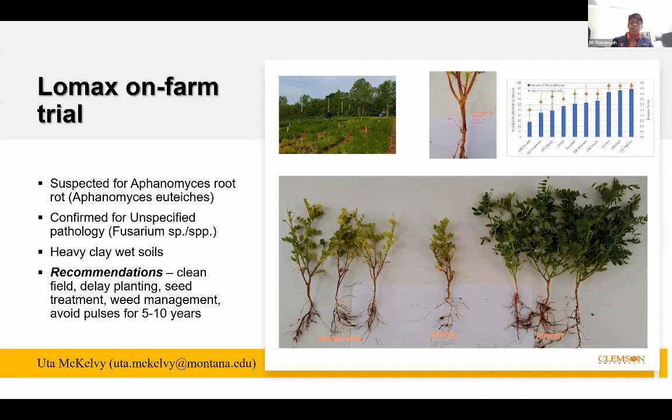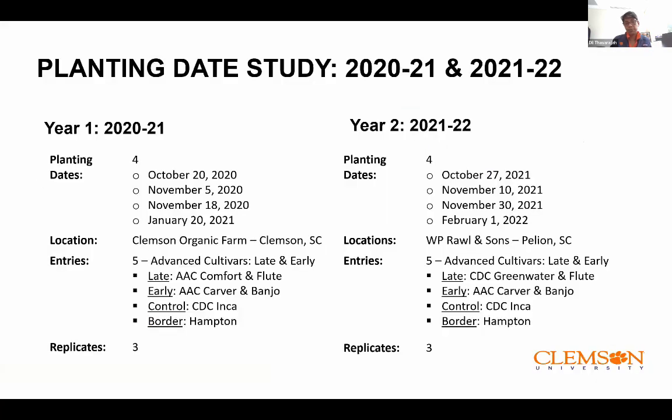And then for the seed treatment, we have to find a USDA certified seed treatment to control the root rot, as well as, the number one thing, weed management. Her recommendation was also to avoid lentil in that field for 5 to 10 years. So we are not going to the same location, we are going to a different location. My point here is that field management is quite important in organic production.